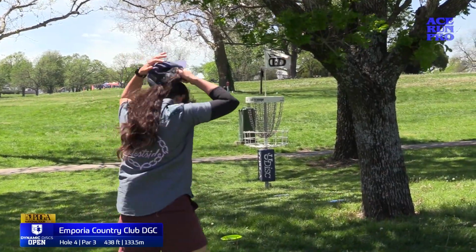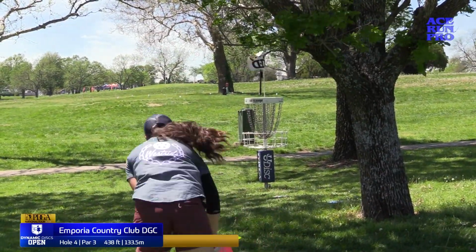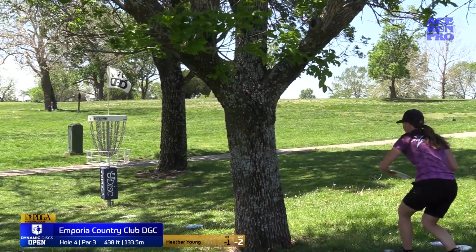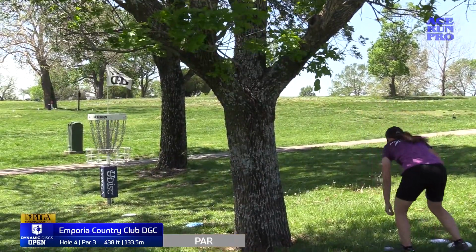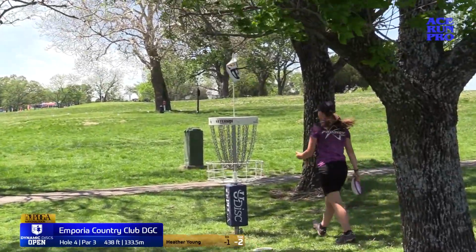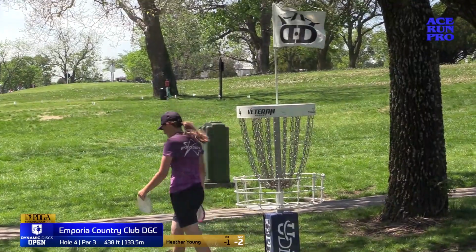Oh my gosh. 3rd in a row. She's hitting her lines really well. She is. She's just struggling in the wind just a little bit. Yeah. She's just a notch off. Yep. It's a great putt by Heather. Almost a bit too high, but it sticks.